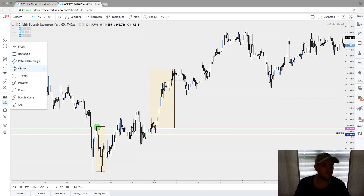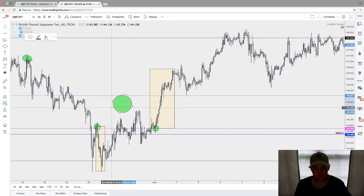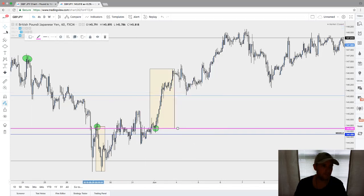I'm going to highlight that for you guys right here. And you notice that if we were to thicken this line up, just like the picture drawn in the beginning of the video, if you missed it, go back. What acts as resistance? Fake out, breakout here, another breakout here, finally comes out here.